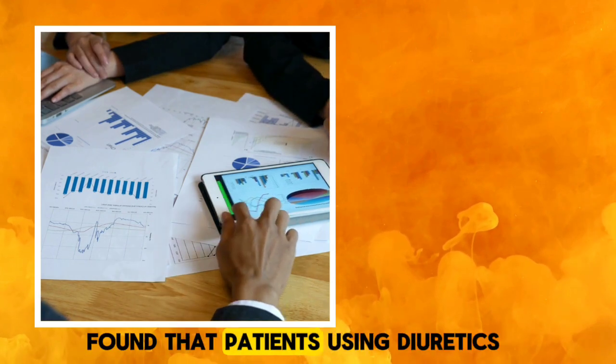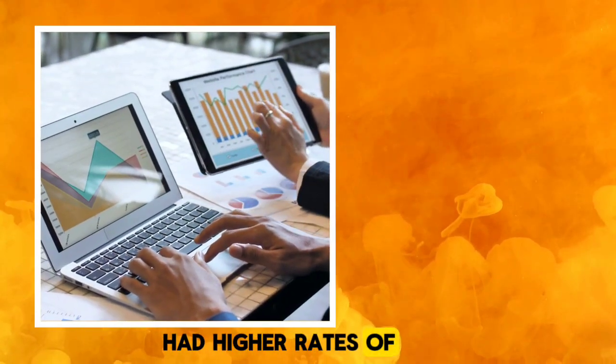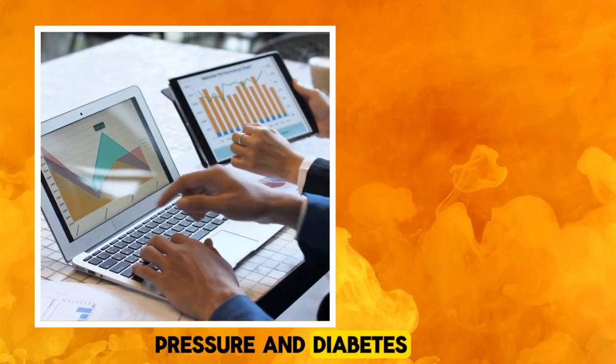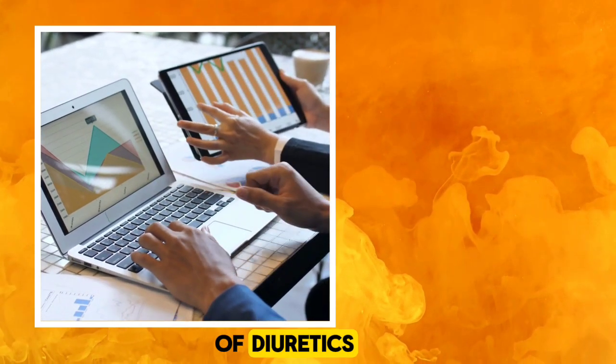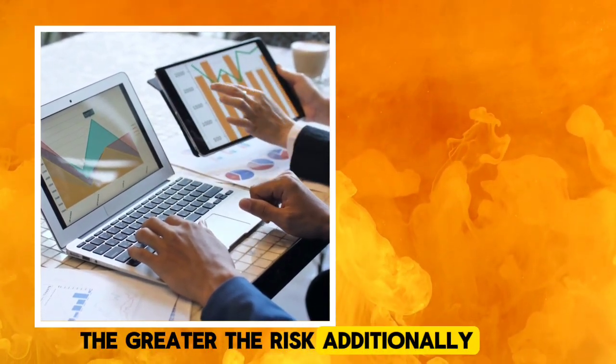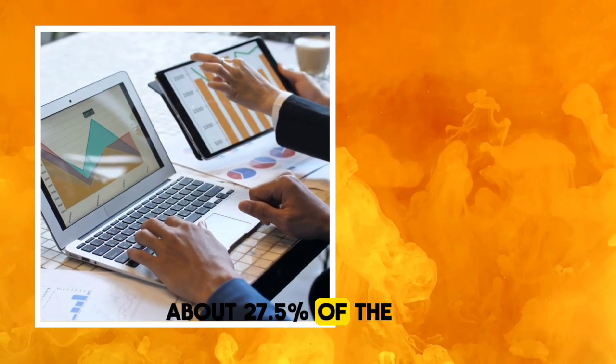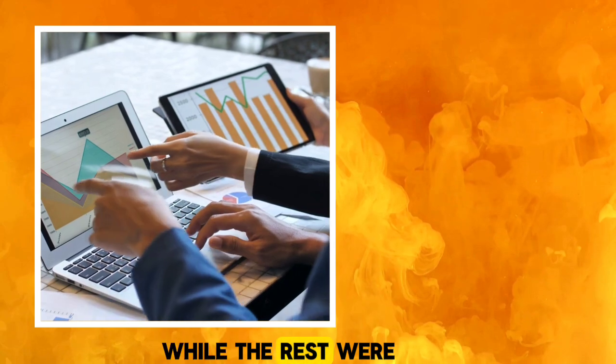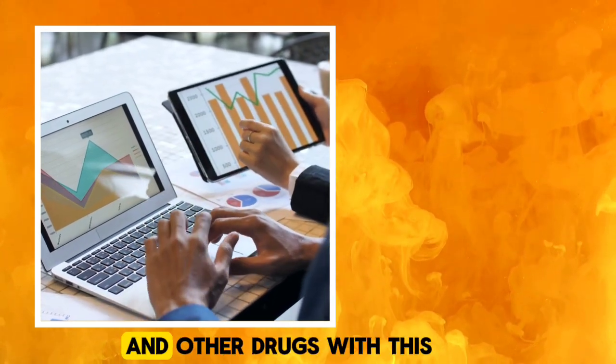The study found that patients using diuretics had higher rates of kidney disease and risk factors such as high blood pressure and diabetes. The higher the dose of diuretics, the greater the risk. Additionally, about 27.5% of the acute kidney injury cases were caused by diuretics alone, while the rest were due to a combination of diuretics and other drugs.